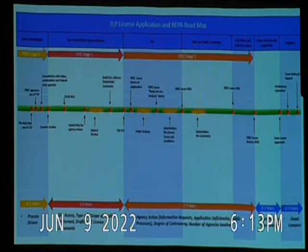I expect that to last between 2 to 5 years once that stage 3 starts. So we expect that to begin within the next 6 to 7 months. So we're looking at a process that will last anywhere between, I'd say, the next 3 to 5 years. That's all I have in terms of the regulatory process.